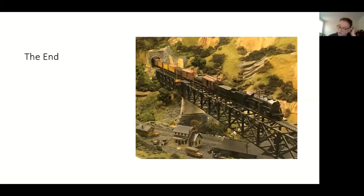But as far as young modelers, there's some things we're doing to try to drum up interest. We've got a couple Boy Scout troops coming in the next month or so for an overnight stay. I think they're going to be working on their model railroading badge, and there's some things we can do to help with that and probably push some interest.